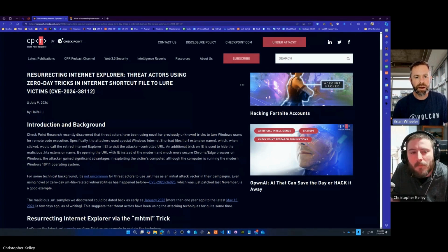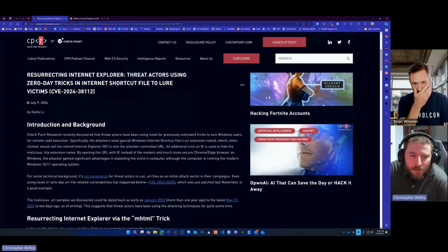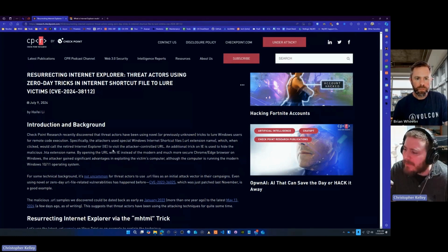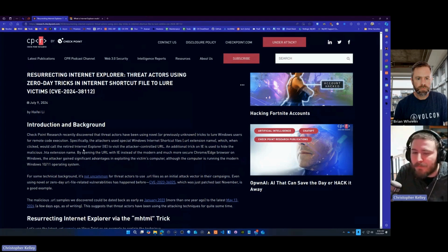And here's something related to the shortcuts on the desktop, something to look out for that Chris wants to talk about. They mention that Check Point Research, the people that own Avanan spam filtering, say threat actors are using this trick to lure users in for remote code execution. They use special Windows Internet shortcut files with the .url extension. You might not see that. You might just see a little icon that looks like a shortcut, like an arrow. It depends on whether Windows is showing file extensions at the end of file names.